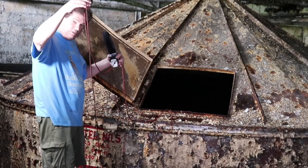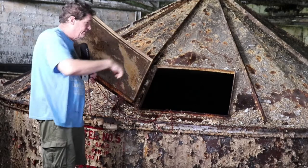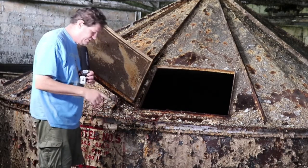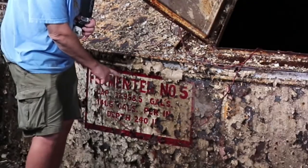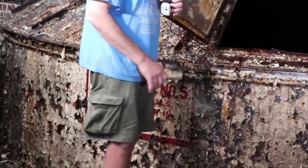And what we did here, we still have the rope here, is we tied the rope to a bucket and then lowered the bucket down to the bottom of the fermenter. It's approximately 25 feet deep. And you can see that the fermenter capacity is 33,958.5 gallons, very precise measurement there.